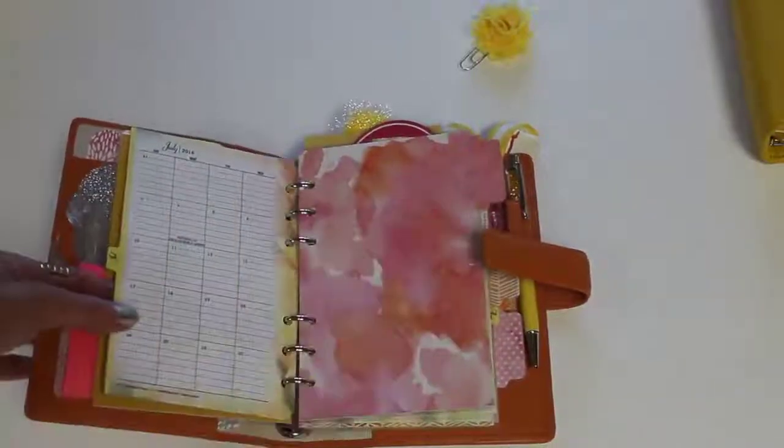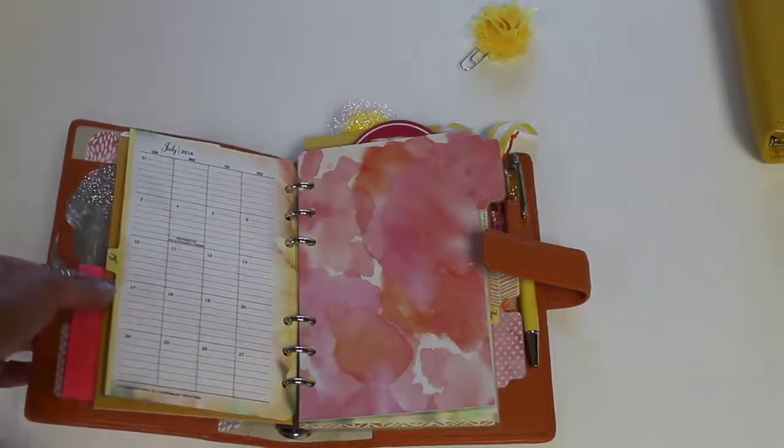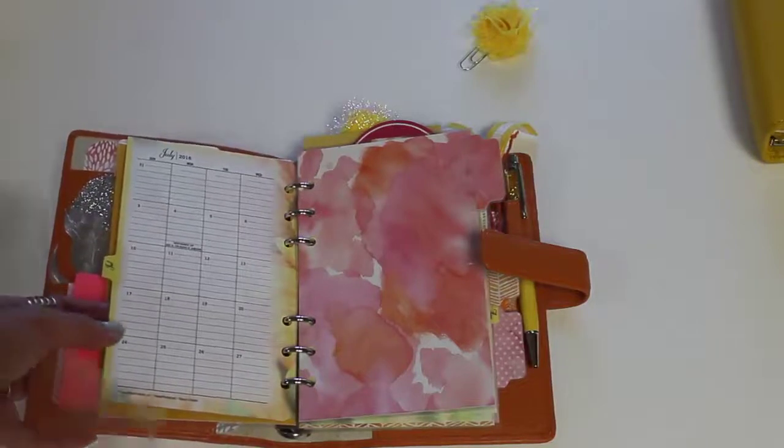Then I made some more that I put tabs on. There are no names on the tabs. They are not designated for anything in particular because I'm not exactly sure how I'm going to use them.